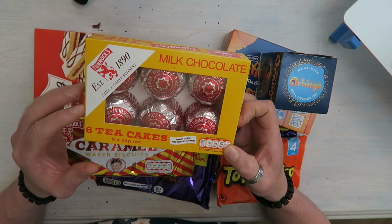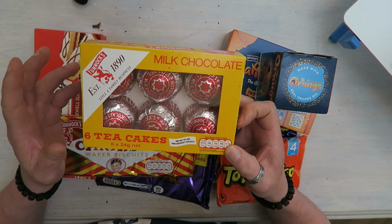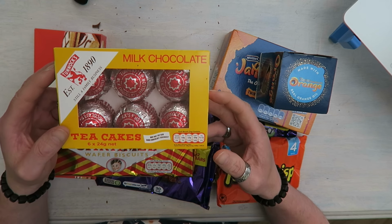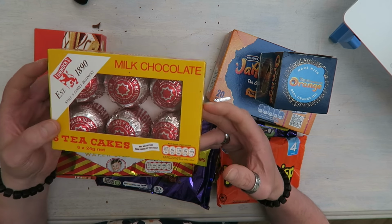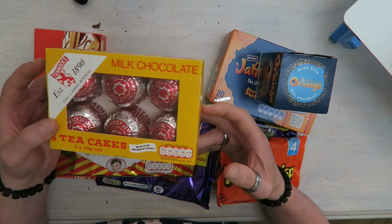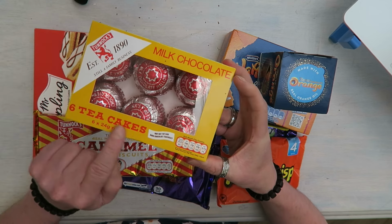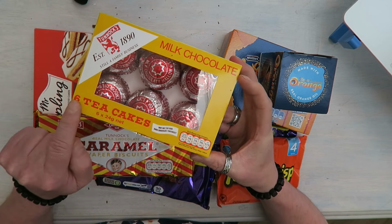So this company was formed in 1890, and it was a baker's shop. And the company expanded in the 1950s and introduced their line of confectionery. So these are called tea cakes. And to be honest, these are an iconic Scottish brand, and the packaging features a Scottish lion rampant. A very proud Scottish brand.